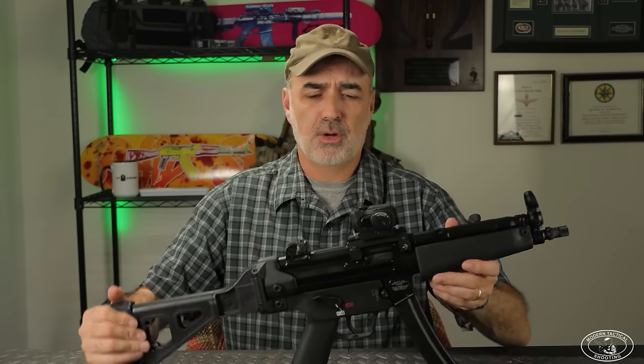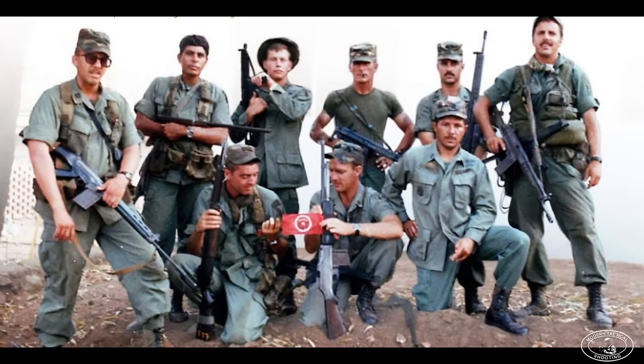If you look at this photo here, and I don't know if this photo is of that exact team, but you can see some of the weapons they used on top of their MP5s. Now, starting on the left, you have an FN-FAL, you have an M1 Garand, looks to be a Thompson submachine gun, and then you have a BAR, and 2 G3s. And look at the photo and you see 3 MP5s.